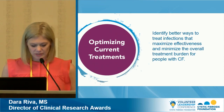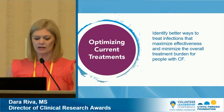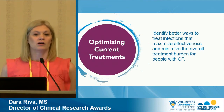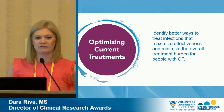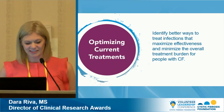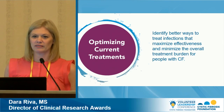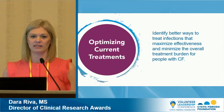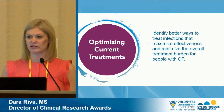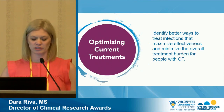So some examples of research we have going on right now is with MRSA. The researcher is looking for a way to standardize treatment and possibly eradicate early infections of MRSA. Now, this is research that's been going on for years and years and years. And it's still going to be a little while before we get good information and data back to our clinicians.